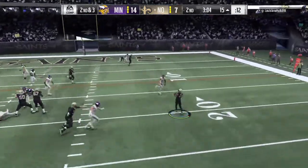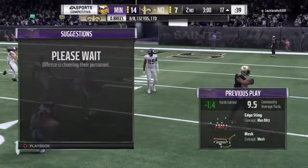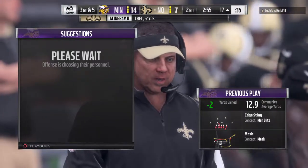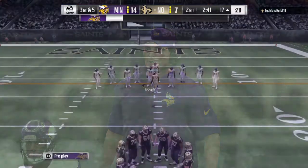Here's Brees. Out to the flat. That's complete to his running back. And this play gets blown up. They'll lose yardage. Back at the 17. This will be a 2-yard loss on the play. And just like that, it's 3rd down.